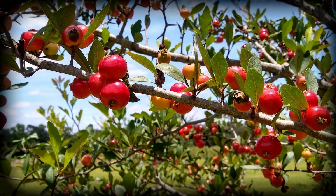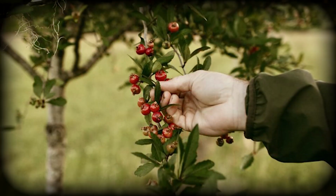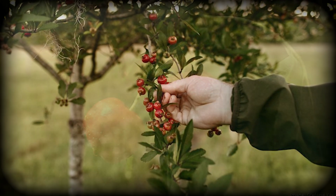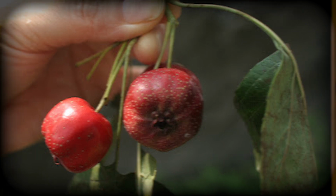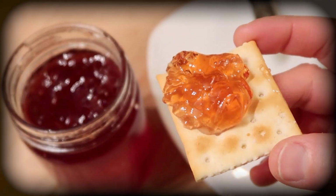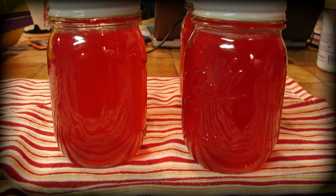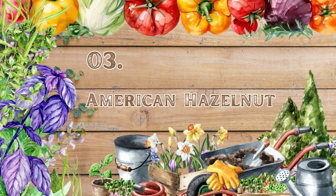What makes Mayhaws truly special is their cultural significance and unique growing requirements. These trees represent a connection to Southern foodways and traditions that have been passed down through generations. The jelly they produce is unlike anything you can buy in stores, with a flavor that captures the essence of Southern spring. Fruit number 3, American hazelnut.